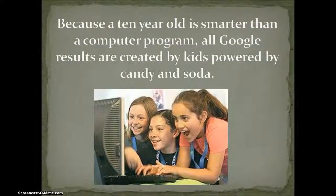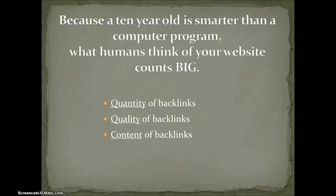Now, their second belief is that a 10-year-old is smarter than a computer program. And because of that, all Google results are actually created by kids who are hopped up on candy and soda. Exactly as shown here, this is a Google team. No, that's not the case.